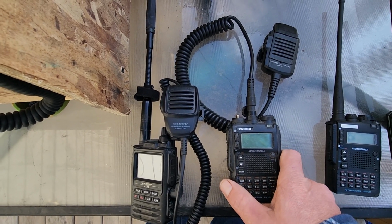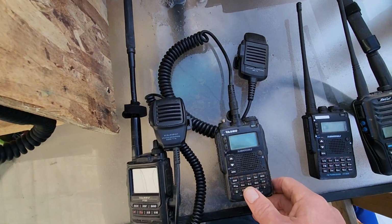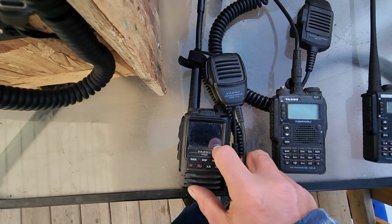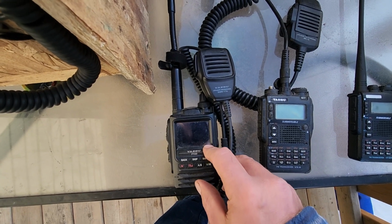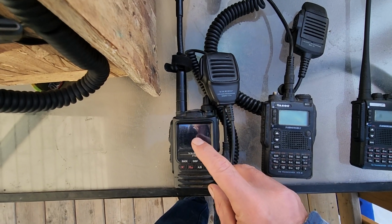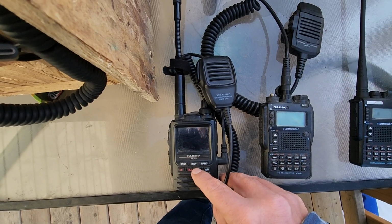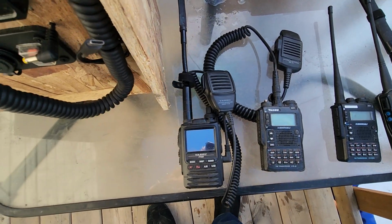This radio is discontinued now, and I'm not sure if you can find it or get it for cheap. The same company that makes this one makes this one. This is virtually the same radio. It does all the same stuff, but the GPS is built in. You don't have to pay more. This has a digital protocol. This one does not. So that digital enables a few extra little features which are handy.